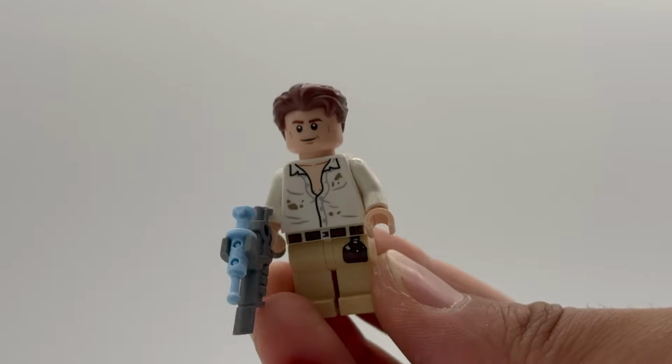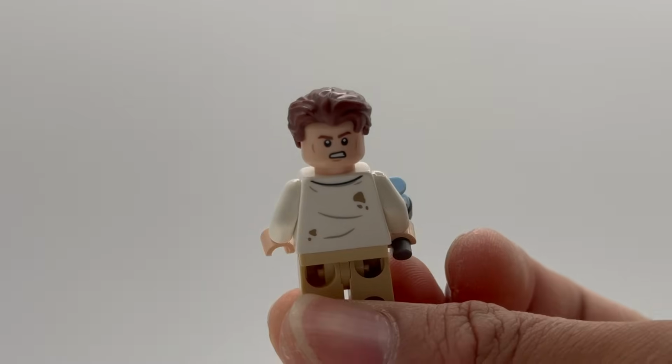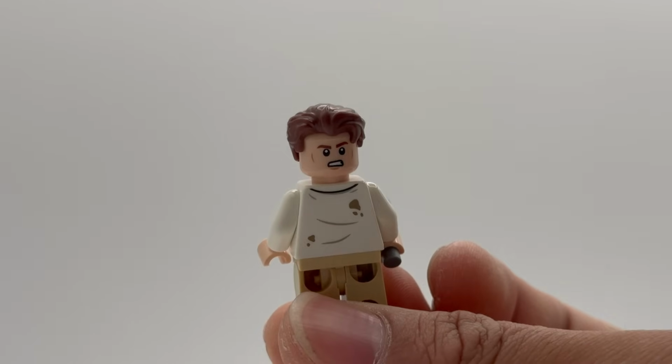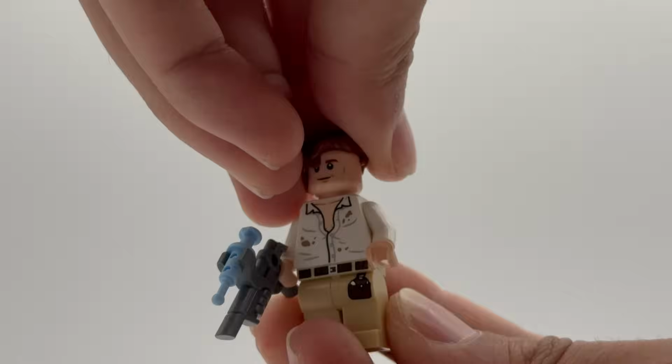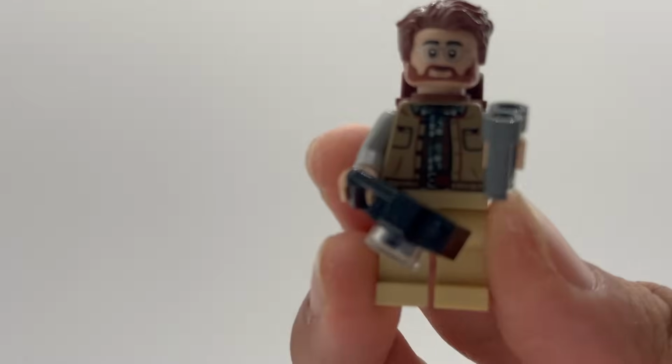The next character here honestly is not that accurate, at least from what we've seen from the trailers. This is Martin Krebs, the pharmaceutical representative, and looking at his appearance in the trailers, honestly, the Han Solo head and hair doesn't really match the character that well, and I honestly just can't look at this figure and not see Han Solo, given that they're literally using the exact same headpiece created for that character.